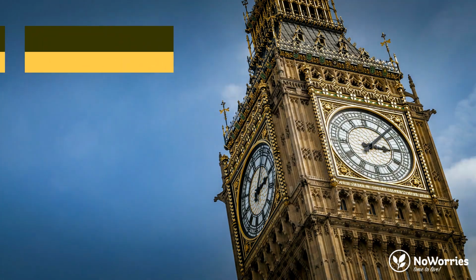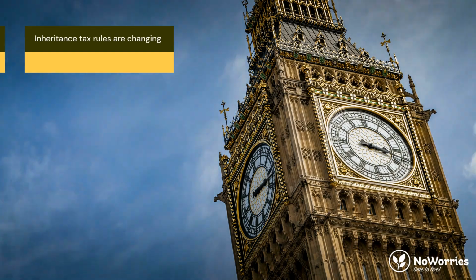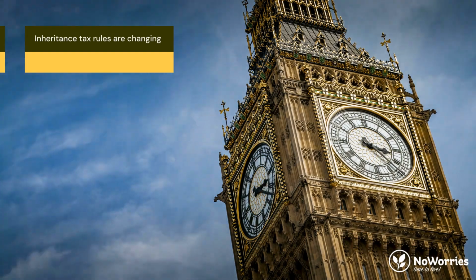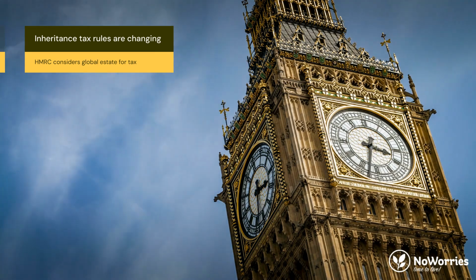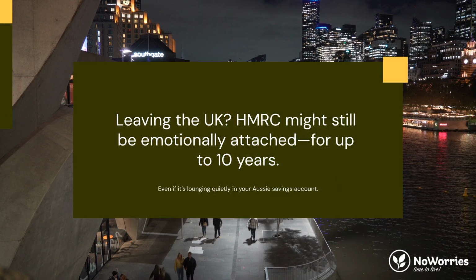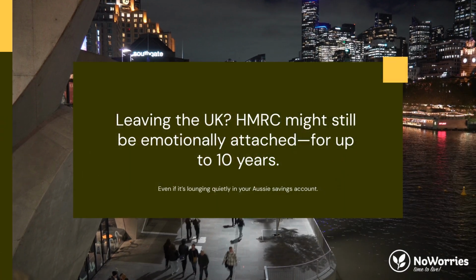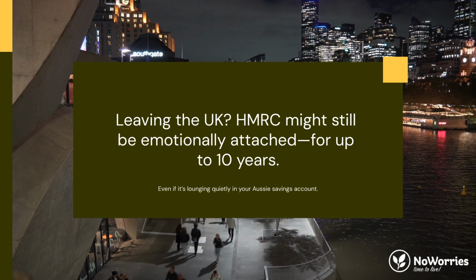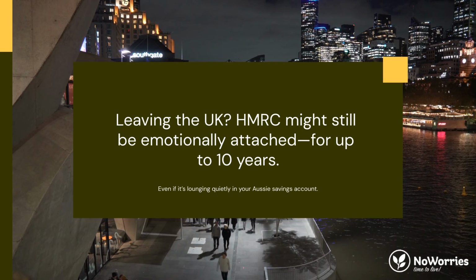Then there's inheritance tax. Not usually front of mind for most of us, but the rules are changing here too. If you've been in the UK for 10 of the past 20 years, HMRC will now consider your entire global estate part of the inheritance tax picture. Yes, even your house back in Melbourne or those family shares in Christchurch. The kicker? These rules can follow you for up to 10 years after you leave the UK. Basically, it's the tax version of a long-distance relationship.